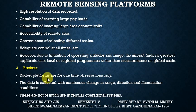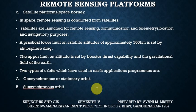Rockets. Rocket platforms are for one-time observation only. The data is collected with continuous change in range, direction, and illumination conditions. These are not of much use in regular operational systems.